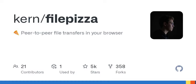Pretty nifty, huh? Now let's jump to the latest version, filepizza v2. They've upped their game with a brand new user interface, and yes, it even has dark mode. This is definitely a win for those late-night file transfers. Plus, it works on most mobile browsers, including mobile Safari, which is great if you're on the move.